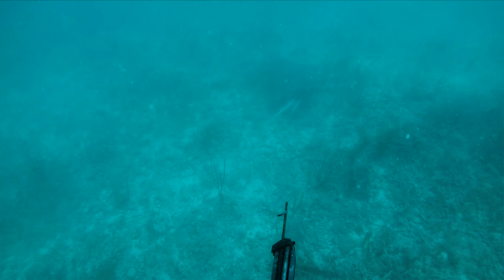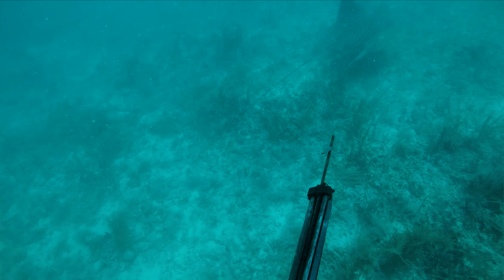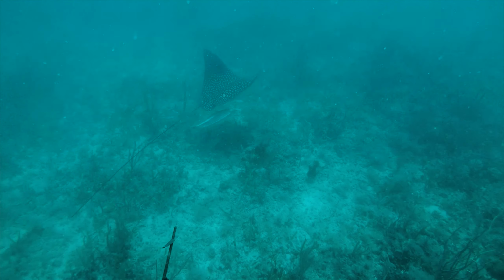Here we see one of these eagle rays. They are everywhere around here. We saw probably like 50 of them on this trip. They're really cool to see though.